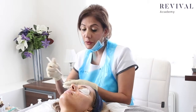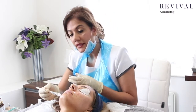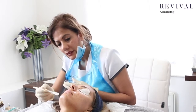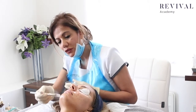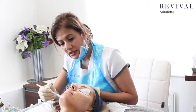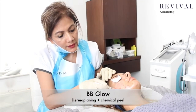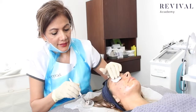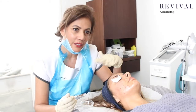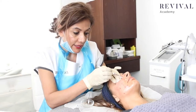For example, the Clarify peel actually has got more salicylic acid in it. This is going to sting a little bit. Okay, for 1 minute it's going to sting. Because we've done the dermaplaning and because you've got live scarring, it's going to sting, but only for 1 minute. Huge, because you've taken away the dead layers. Otherwise you're putting the peel on your dead layers. So now the dead layers are removed, you're delivering the peel into the next layer.